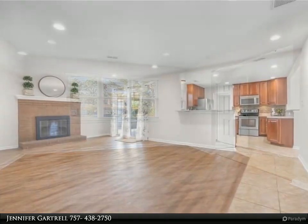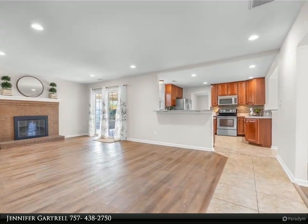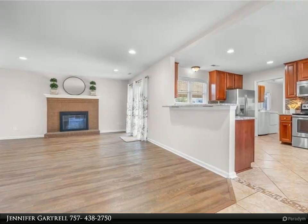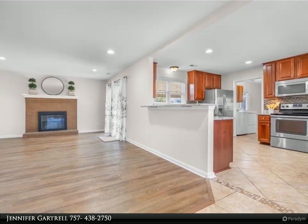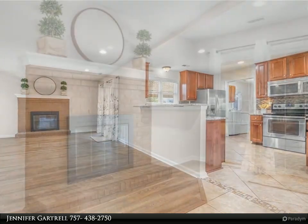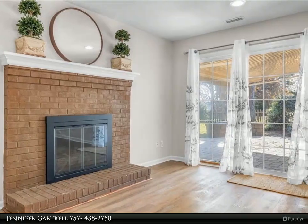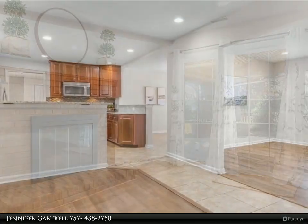Beautifully updated ranch situated on a quiet cul-de-sac with lake views in the heart of Virginia Beach. Bright and airy floor plan with renovated eat-in kitchen offering granite tops and stainless appliances. Spacious family room with fireplace, large formal dining room or office, and 3 bedrooms. Primary suite offers 2 large walk-in closets, renovated bathroom with shower, double vanity, and granite tops.